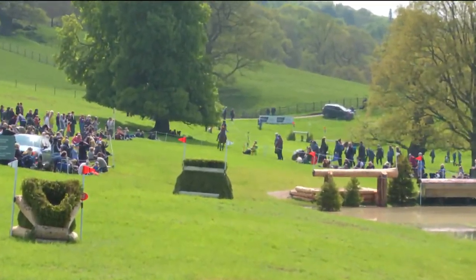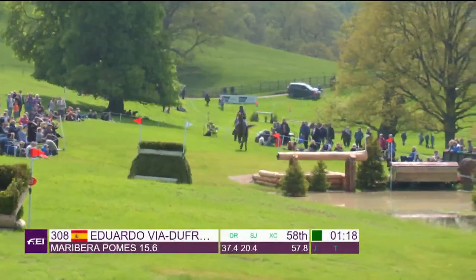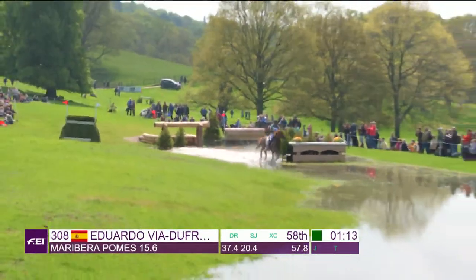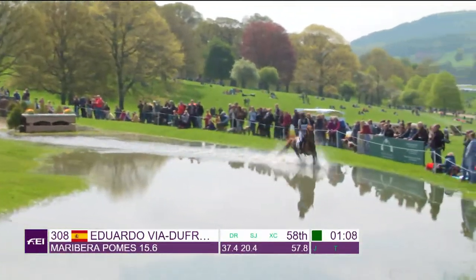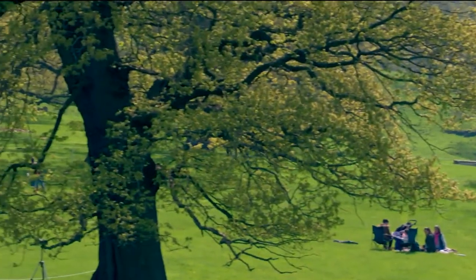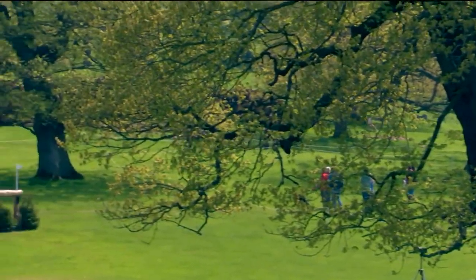Yasmin Ingham, Rhea DJ, time in for them 7 minutes 16 seconds. So they pick up the 26.8 time penalties. So that is going to give them a three-day score of 57.0. And this combination had a good top 10 at Bicton.